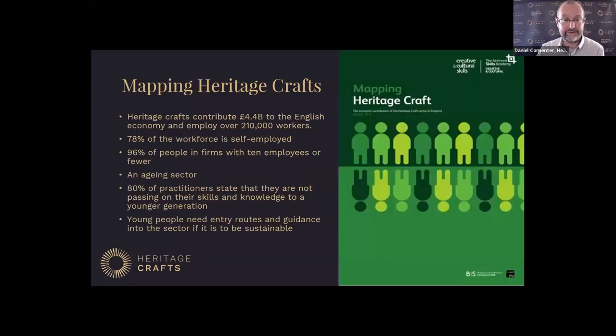So back in 2012, we lobbied for and were part of a consortium of organisations who worked on a research project called Mapping Heritage Crafts. And Greta was with us at the time and she represented us on some of those panels. This research showed that the economic contribution of heritage crafts in England was substantial, £4.4 billion gross value added, employing over 210,000 workers. But despite this size, it showed serious vulnerabilities.